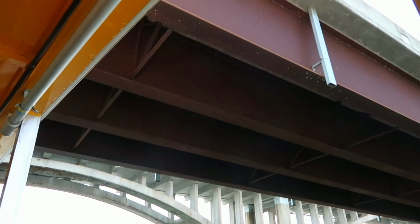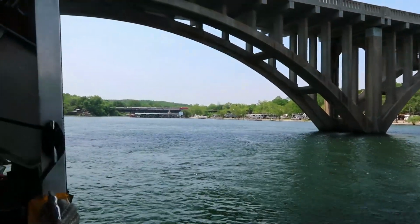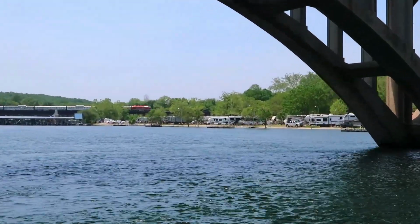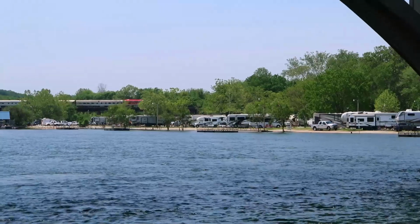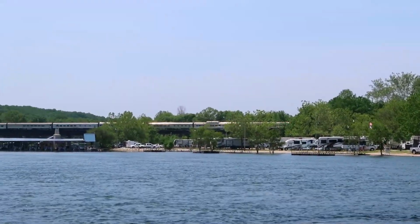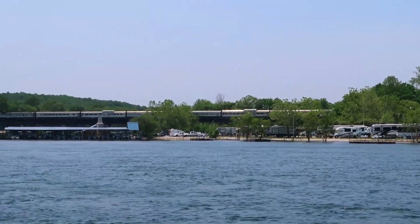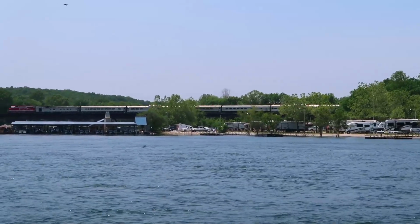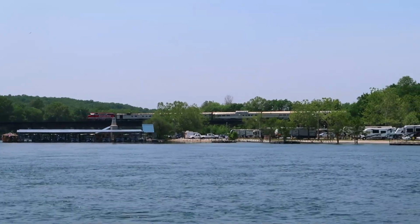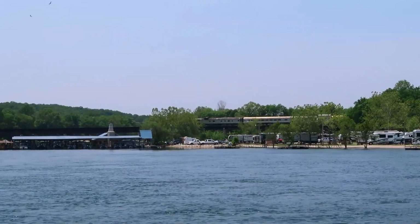Here we go, under the bridge. Oh, look at that. What timing, going under a bridge, and we got the train going through at the same time. Oh my goodness. What a perfect shot right there. Wow. Couldn't have picked a better day to do this, that is for sure. The weather is absolutely perfect. So glad I got a chance to do this.